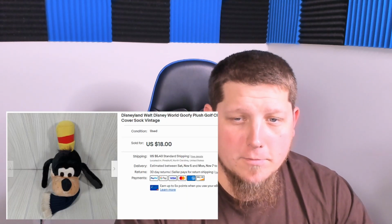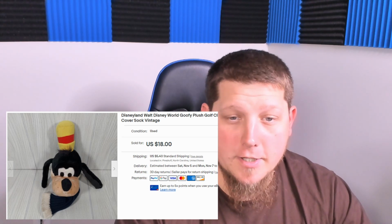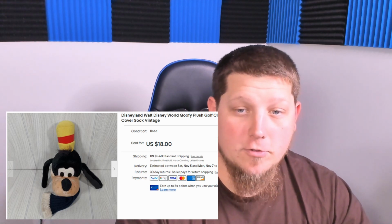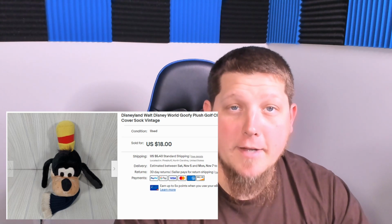Next up is something that I commonly see in the plush section for whatever reason. Normally, these golf club head covers will end up in the plush area, the stuffed animals. They're normally worth decent money if they're a notable character. Like, for instance, this is Goofy from Walt Disney. Sold this one for $18 and the buyer did pay shipping.